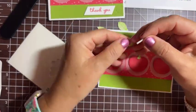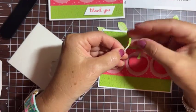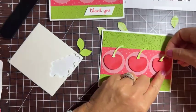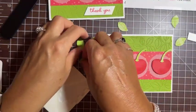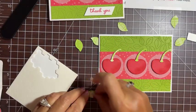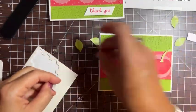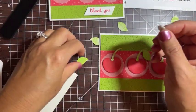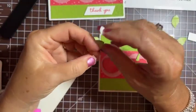So I'm just peeling the sides off of the little strip that I cut off the side of my dimensionals, just so my stem is popped up just like the cherry. We want them all to be about the same curvature, right? So they look equal.